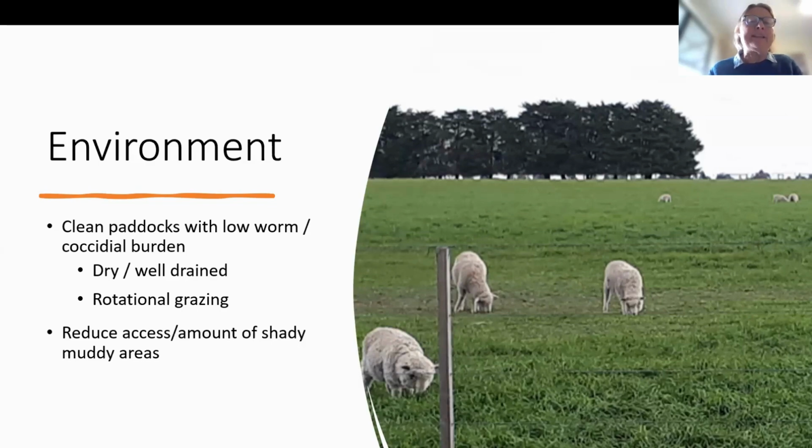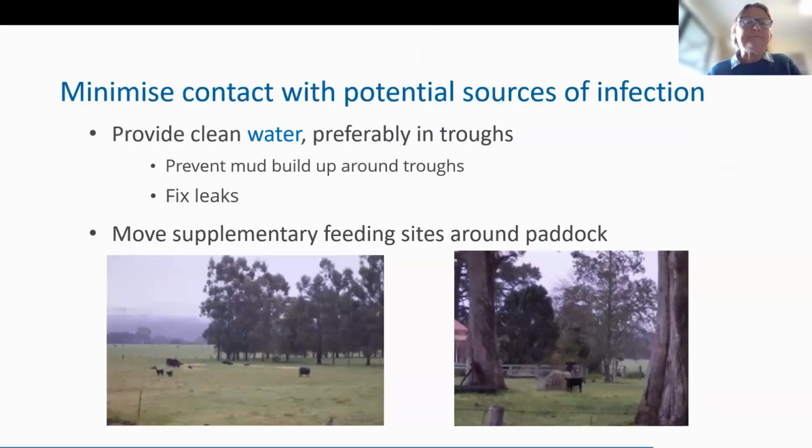And with calves, for instance, in dairy calves, it's often in the huts, etc., where it's shaded. So move areas around where you've got calves, move your shelters and expose the underlying areas to sunlight and heat. Clean water, particularly in troughs. Obviously, you'll often get a build-up of coccidia around the edges of dams. So prevent any mud build-up, and don't have leaks. And when you're feeding out on the ground, move those sites around the paddock so you don't have one area where you always feed out and there's lots of manure around that area where animals are also eating.